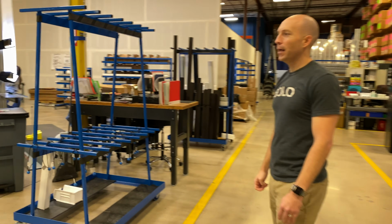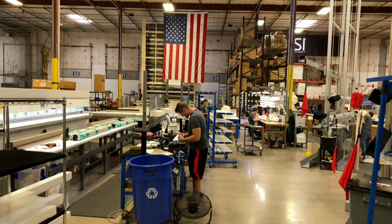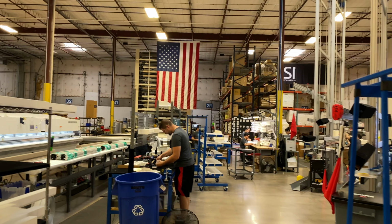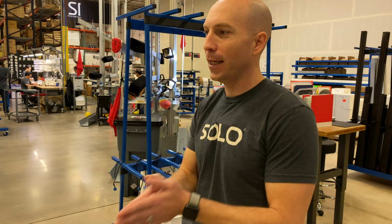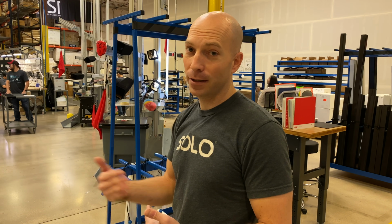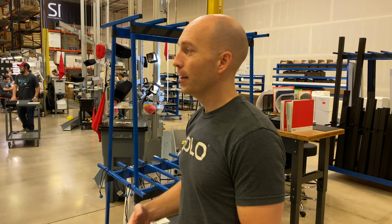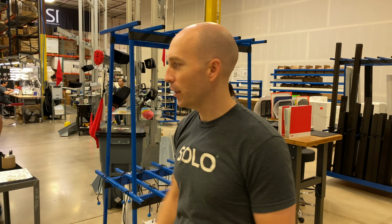So the first thing you might see is the giant American flag up there, and we're very proud of that, 100%. One of our main goals as a company from the very beginning was to keep things made in America. So you're going to see some special machines that we've actually engineered, designed, and built in-house just to keep it made in America so we can keep our costs down and not have to commoditize or resort to going overseas for production.